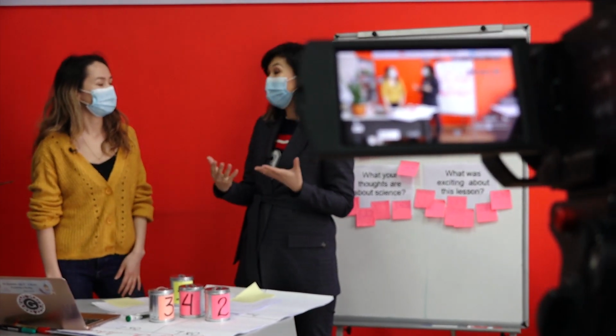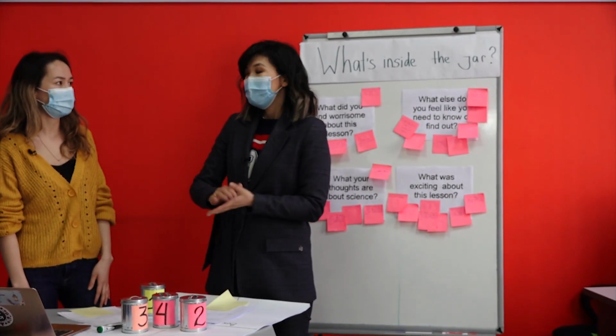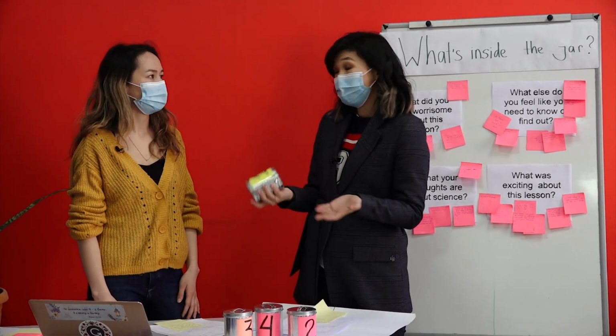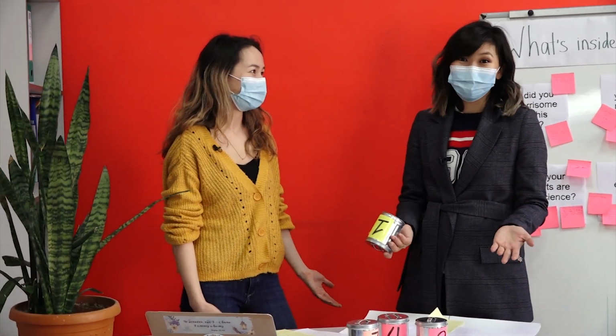So the main purpose of this activity was to show the students that this is the way real scientists work in real life labs. So they were not able to find out what was inside the jar, and that's what real scientists do in real conditions.